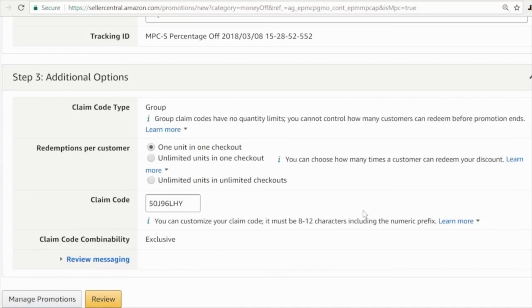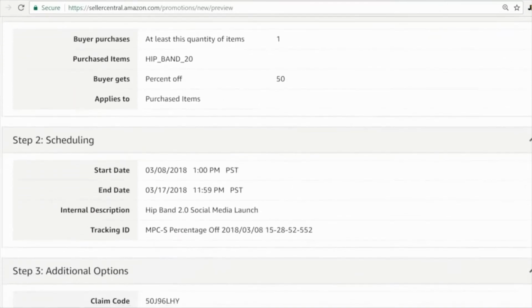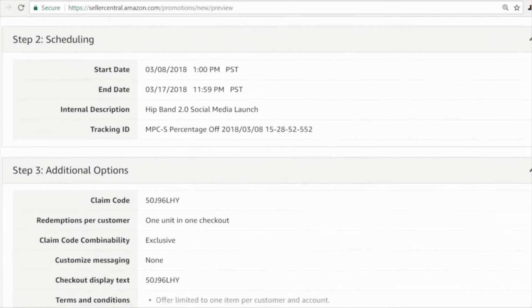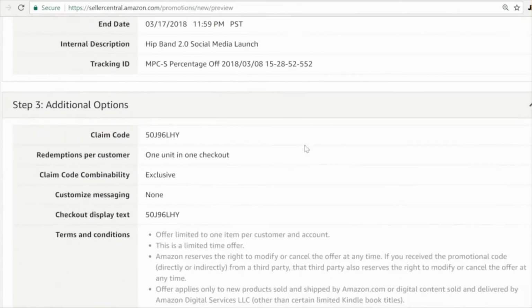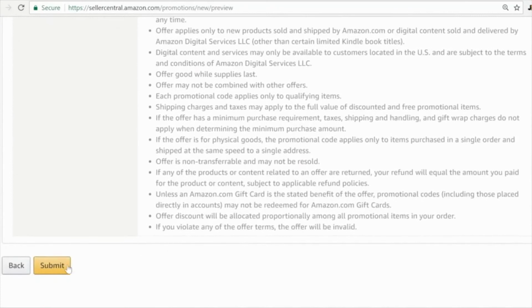And then all we need to do is hit the review button to confirm everything on the screen. We'll go through and make sure everything looks okay. We're giving you a 50% off discount. The start and end dates look good. There is the claim code that we don't have to worry about because the really cool thing about using this link is that Amazon will automatically apply that discount for each customer who goes to the page that we're going to give them. Now, once this looks good, all we do is hit submit.